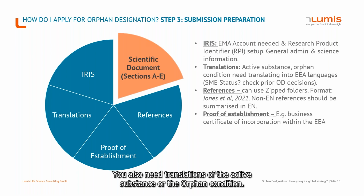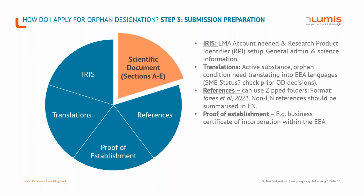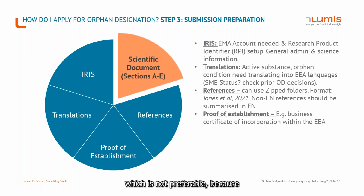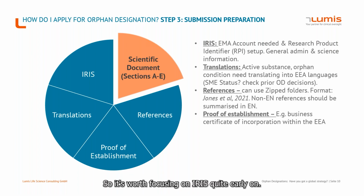You also need translations of the active substance or the orphan condition, and this is made easier if you have SME status because the EU will help you with the translations. And lastly is IRIS. So IRIS is the portal you submit orphan designations through, and sometimes companies forget and leave this to the last minute, which is not preferable, because if you or your company have never worked in IRIS, you have to set up accounts. You need to register your organization, you need to register your product, and all that can take time. So it's worth focusing on IRIS quite early on.